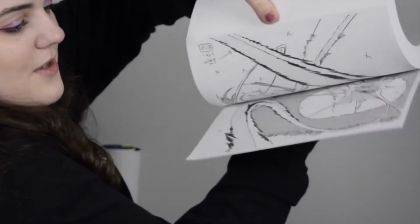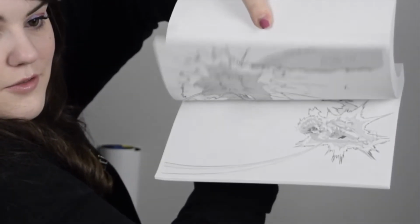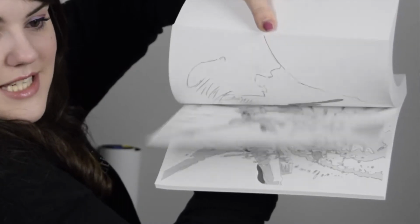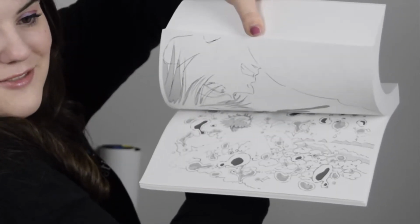I showed this in the previous video, but what's really cool about these is they take you step by step, frame by frame, through the animation of certain scenes. You can see that's a scene from the beginning of season three, a good Levi scene. But yeah, it's really cool to look through. Super, super fun, super interesting.